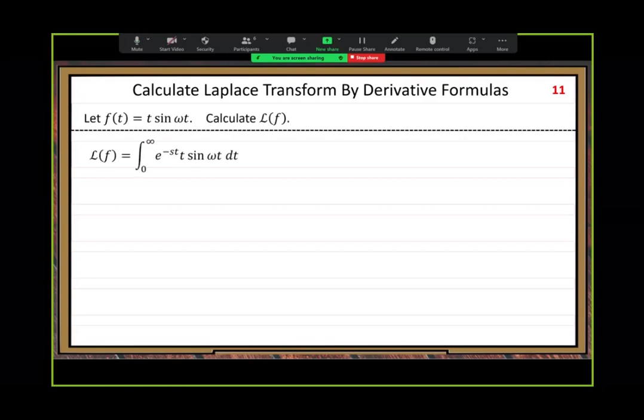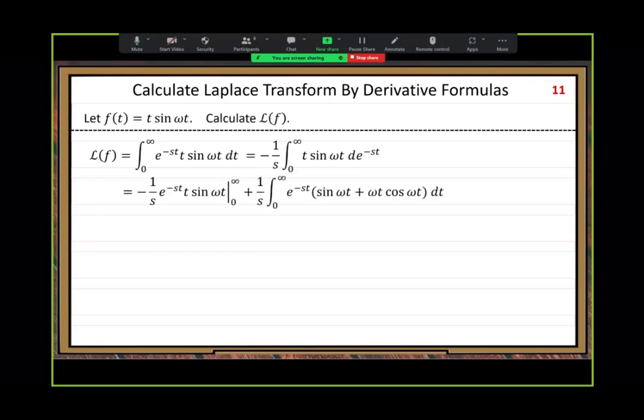By definition, there is one way, but you will see you need to do a lot of work. I couldn't complete it; I just show you a few steps. This is the definition of the Laplace transform, but we need to do integration by parts, which takes a lot of time. The good thing is that after we plug in the upper and lower limits, the first term is gone.